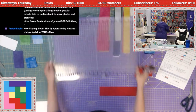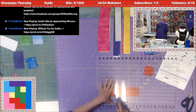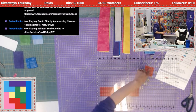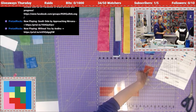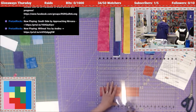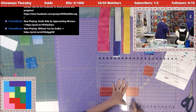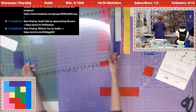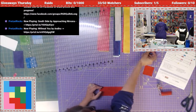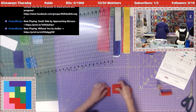Okay, we need 2 4-and-a-halves. We need 3. Now here's the thing, we need 3 2.5-inch squares. I already have one right there, right? So I already have one left over from before, so I only need to cut 2. Okay, and then 1 1.5. Well, we're gonna cut 2 because I double it up. Okay, so that is a scrap. And that's a scrap. There we go.